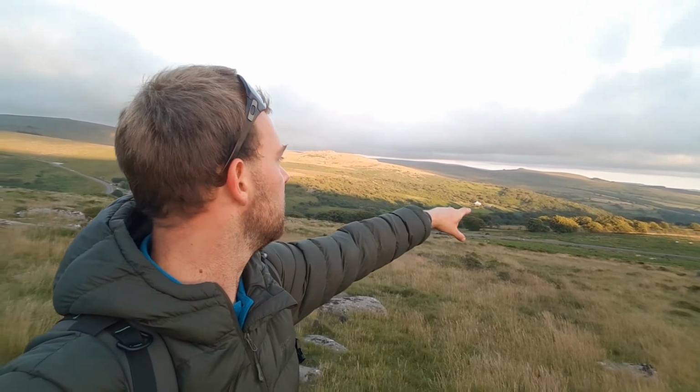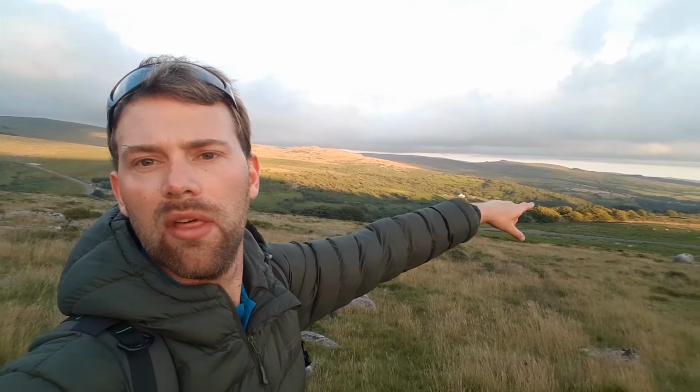And this tor here, I don't know if we can see it on the actual camera. It's up there. That's called Vixen Tor. That's made the press quite a few times. That's the only tor on Dartmoor, as far as I'm aware, that you're not actually allowed to go on because it's on private land. A lot of the tors are probably on private land, but most of the landowners are pretty nice people and let you on there.